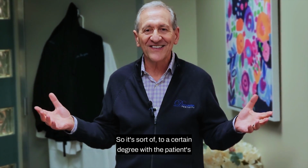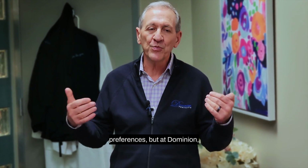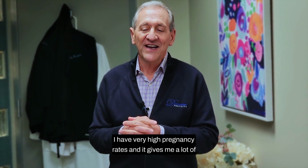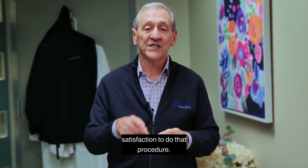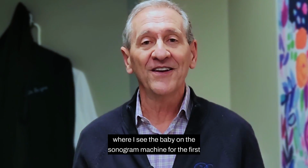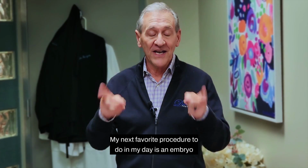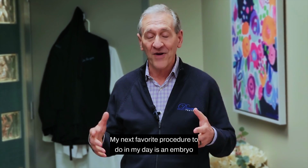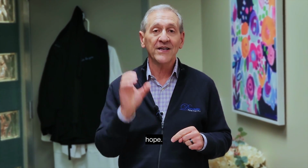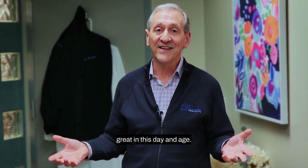Where are we with this? It's sort of to a certain degree with the patient's preferences, but at Dominion, I like to do my own transfers. I have very high pregnancy rates, and it gives me a lot of satisfaction to do that procedure. Matter of fact, other than the obstetrical ultrasounds where I see the baby on the sonogram machine for the first time, the joy that the couple were showing, my next favorite procedure to do in my day is an embryo transfer because I'm putting an embryo in, we're providing hope. And most of the people end up getting pregnant, which is great in this day and age.